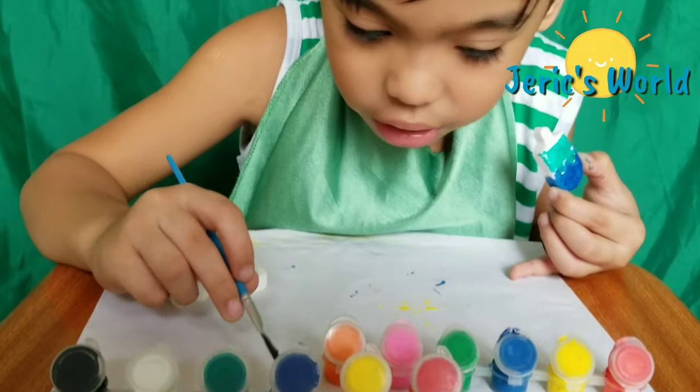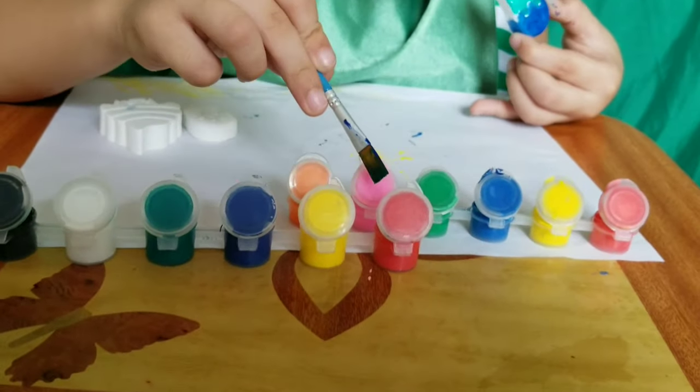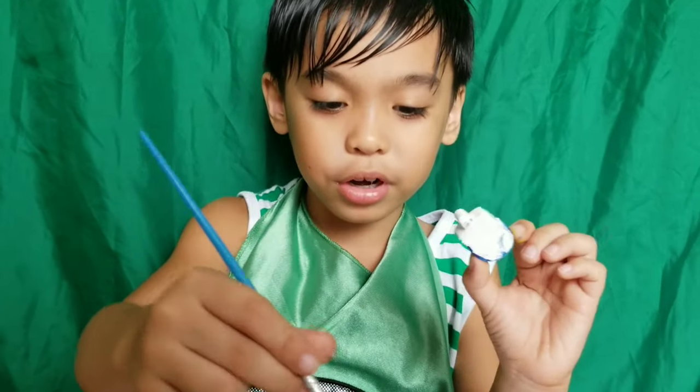I think this will be blue. Dark blue. Yeah. And this dark blue and sky blue. And this red, dark red, and this is normal red. Oh, I forgot. Next, orange.